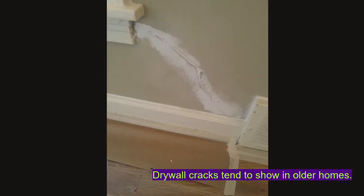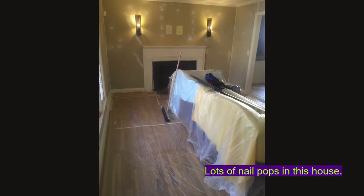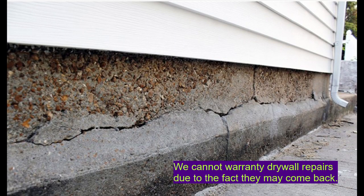Drywall repairs are very common when we perform interior painting projects. You should make sure to figure out and fix whatever caused the drywall damage before you do the painting. Drywall cracks that are caused by the house settling or some kind of force are not warranted, since we have no control over this occurring and affecting our repairs.